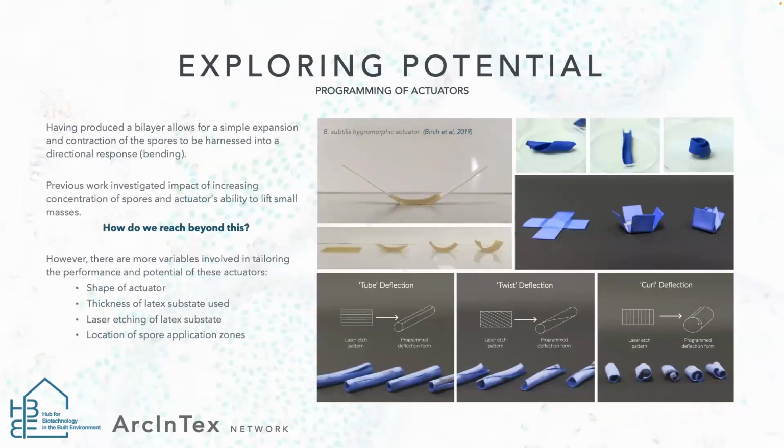When I initially started looking at this material, we were trying to gain an idea of how we can control it. The first thing we did was look at changing the concentration of spores we used to make the actuator. As you can see on this image, as you increase the concentration of spores, you increase the deflection angle, which is great. Then we looked at how strong they are, whether they can lift masses. As you see in the video, that's lifting little paper masses, which are 150% of the actuator's own mass. That's all pretty cool, but it's still very rudimentary, and I really wanted to push it further and gain more understanding and control over it.